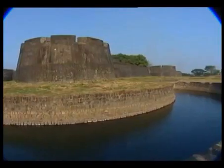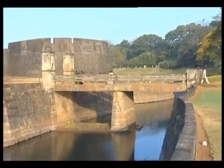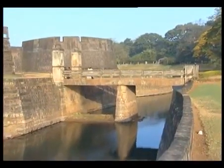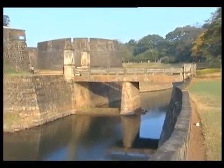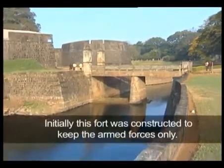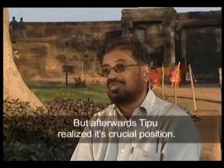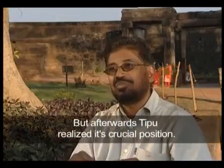By that time, all the other forts of Malabar had fallen under his control. This fort at Palghat was an important link in that chain. At the time of constructing this, it was simply to keep the armed forces. That was the purpose. But after the construction of this fort, he realized that this was a very crucial position.